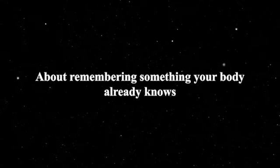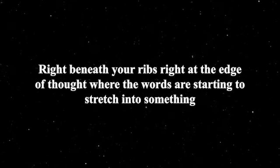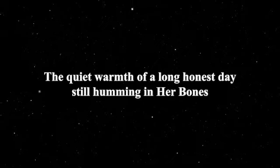About remembering something your body already knows, that sleep is not a reward. It's a right. That rest isn't optional. It's sacred. And now, it sits here, right behind your eyes, right beneath your ribs, right at the edge of thought, where the words are starting to stretch into something softer than language. Beatrice is long gone now, curled in her bed, the weight of wool over her chest, the quiet warmth of a long, honest day still humming in her bones. No anxiety, no second thoughts, just that final exhale before her mind drifts out of the room.